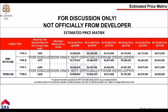Okay. This slide, in fact, I do not want to show until we really have the indicative price from the developer. But for you guys, I think I will have to show it, especially since I have shared in the last few slides regarding the prices. Okay, I put a very big disclaimer over here. For this slide, this price matrix is only for our discussion while pending developer indicative. This is not formally or officially from the developer.